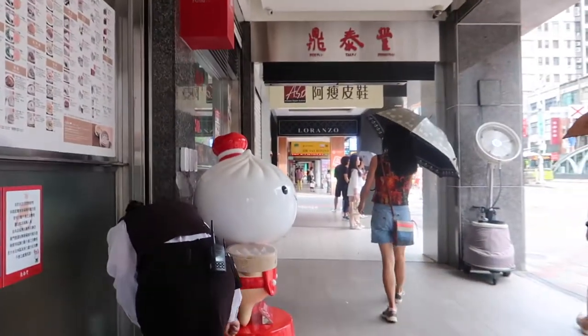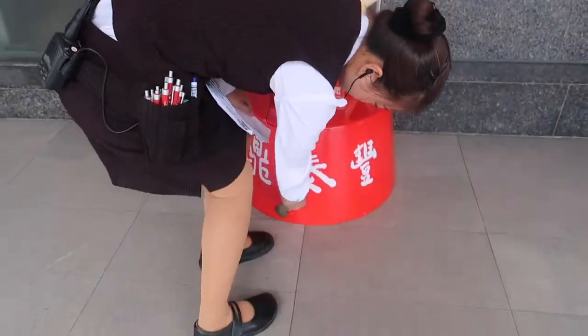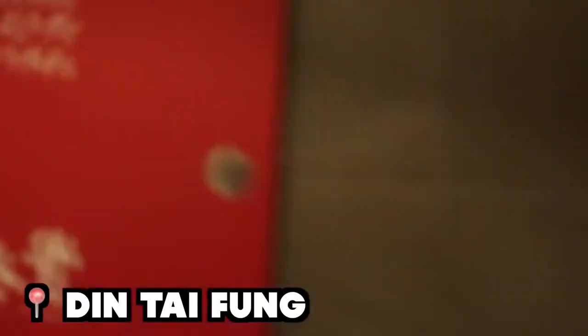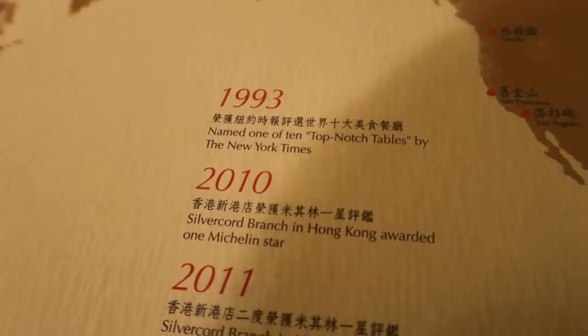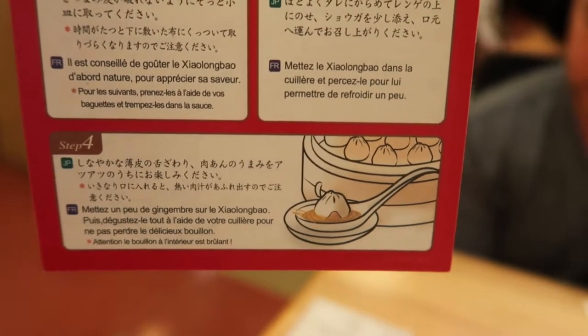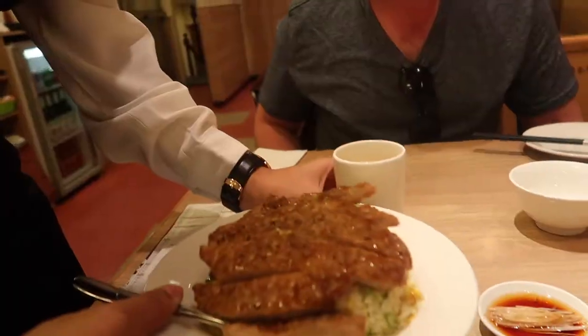From New York. Thank you. It's 5 pieces, and the chicken is 5 pieces, and the fried rice. Okay, the fried rice. Okay, thank you.